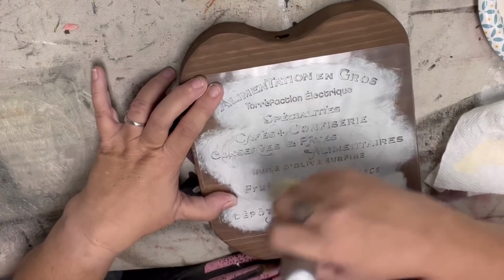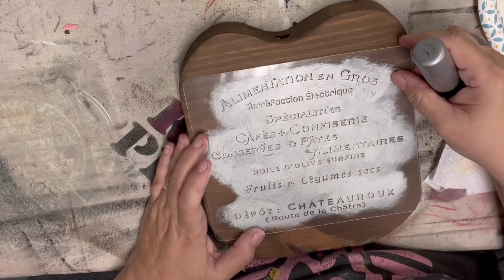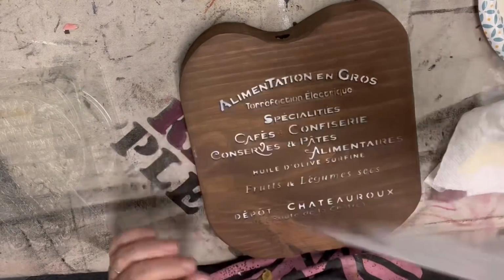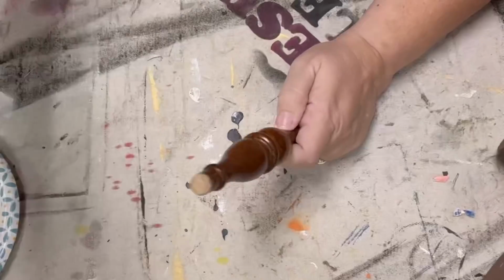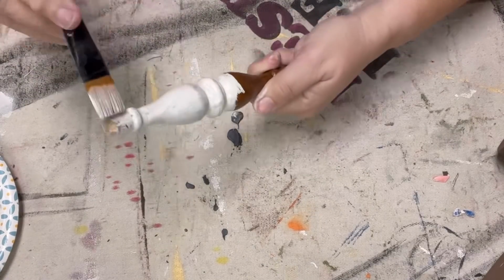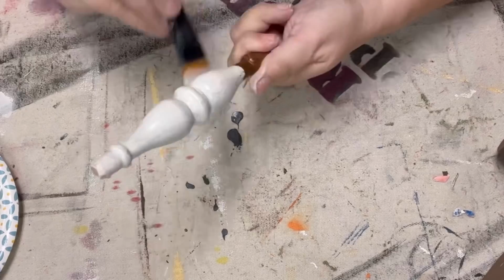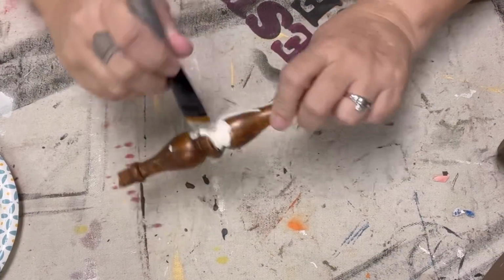If you feel like any area doesn't have full enough coverage, then all you need to do is put your stencil right back down and line it up, and you will have a perfect stencil. Next up, it's time for me to paint these tiny little spindles. So I am using Fusion's Limestone, which is the same white that I used for stenciling.